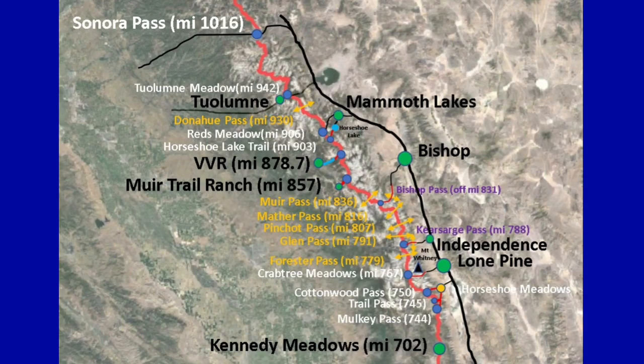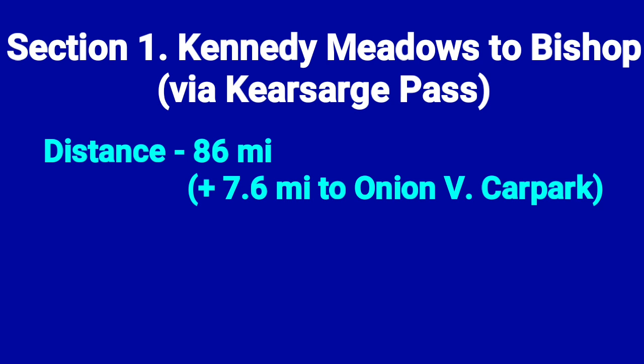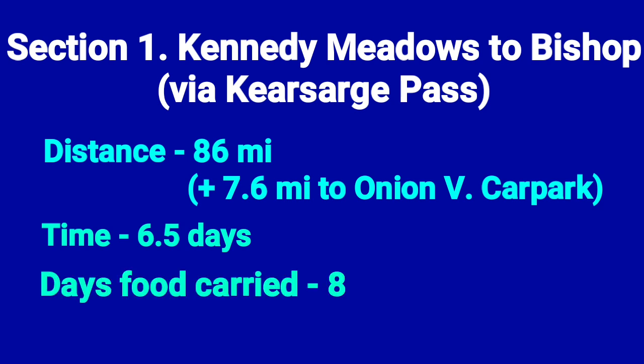Now, breaking down each of the sections. The first section was 67.5 miles on the PCT and then another 7.6 miles to get to the Onion Valley car park. It took me 6.5 days and I was carrying 8 days of food.